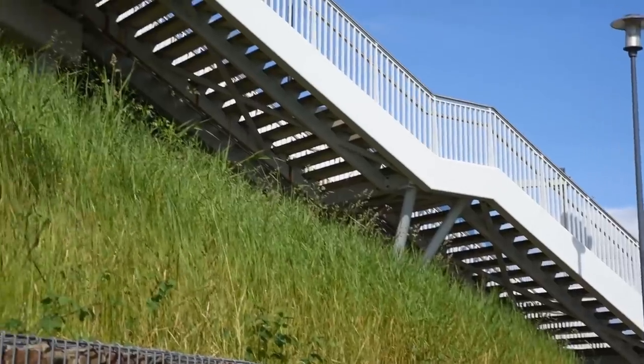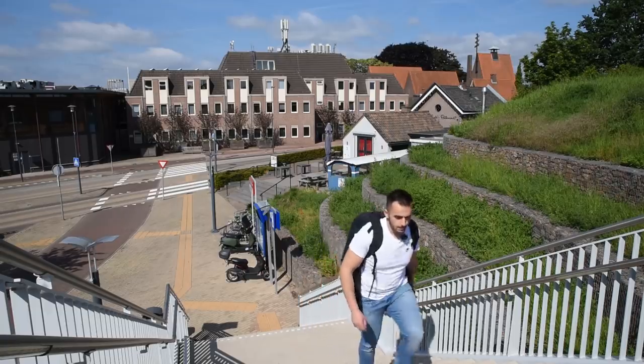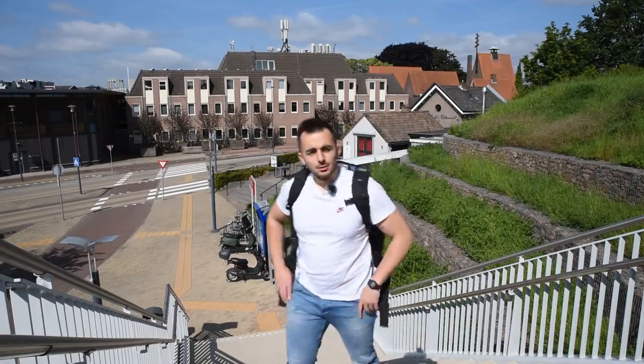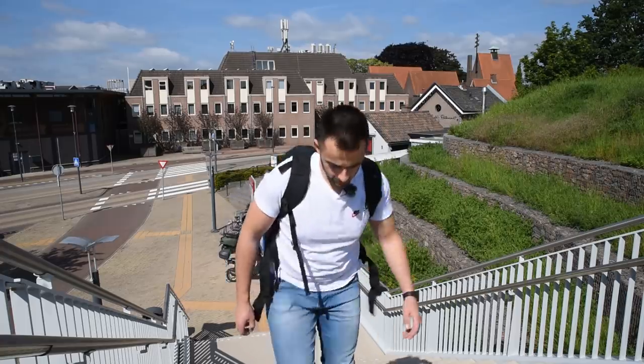Time to get up on this train station and see what we can make. The reason why I want to photograph train stations is because they are truly unique and iconic to every city or town. So I think it's one of the good things to photograph if you want to photograph a town.